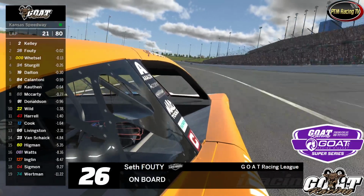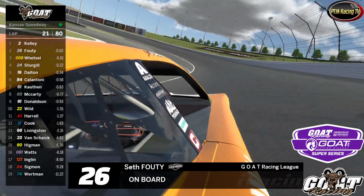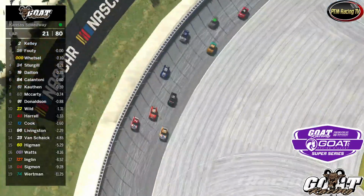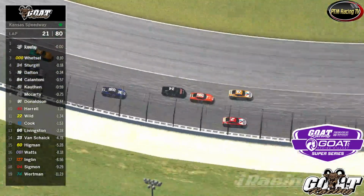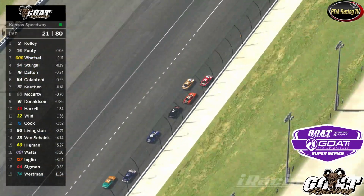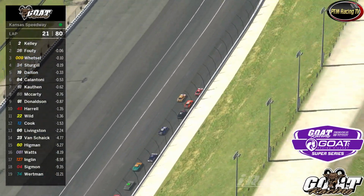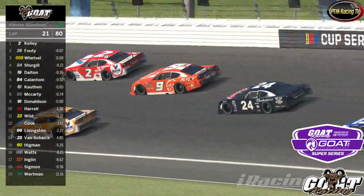Once we got them reeled up and let them roll out, now the battles just continue to pick up. This is some great stuff. And I do see that damage you're talking about on Ryan Cook. I do think I see a little bit of front end damage on Charles Van Stack as well, looks like his left front quarter panel.